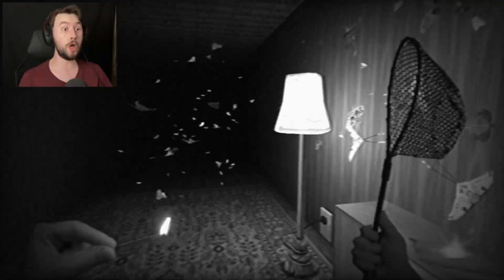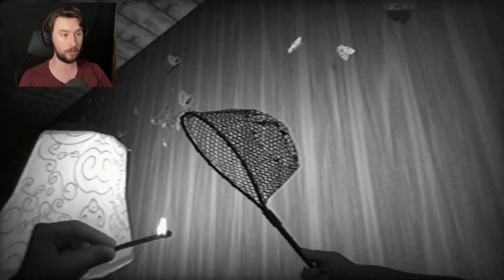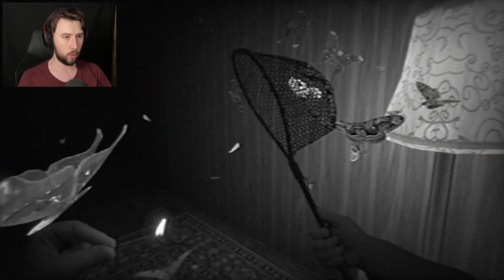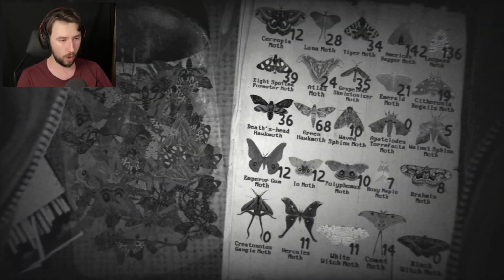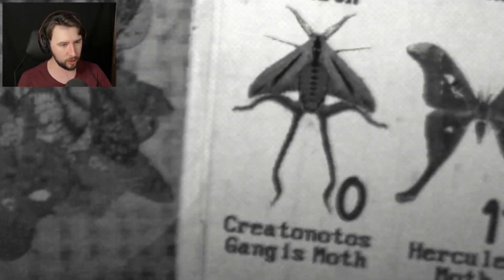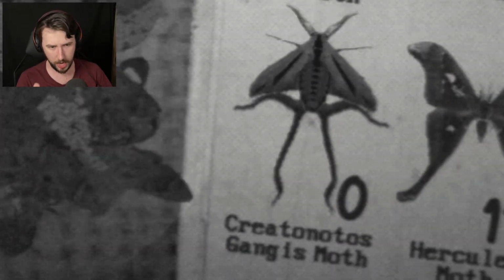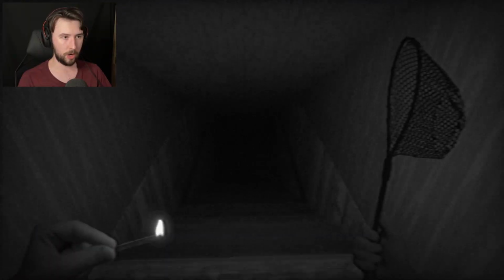Can I get up on the... Oh, that's not a ladder. That is a bookshelf. Moths! More moths! Give me the moths here. I don't even know how many moths I have so far, but I think we've got quite a few at the moment. So I've got all of them except for the Creatonotus Genghis moth. I don't have any of those or the black witch moths. Or that one. Okay, oh, where's the moth? I don't know where the moth is.